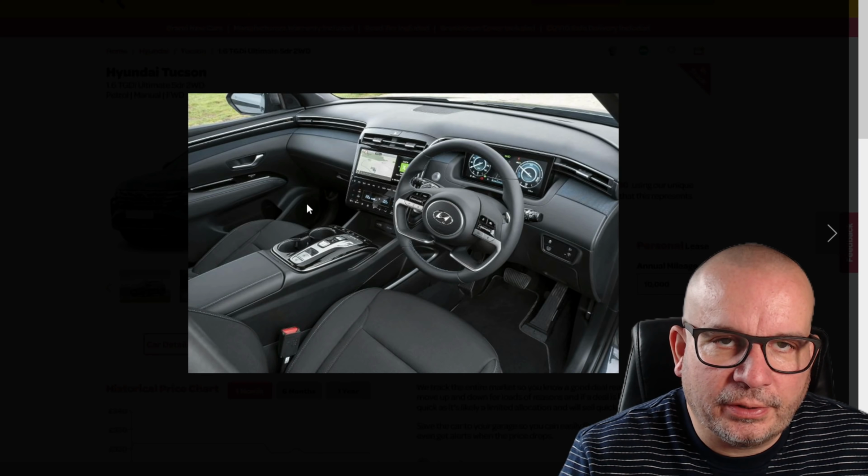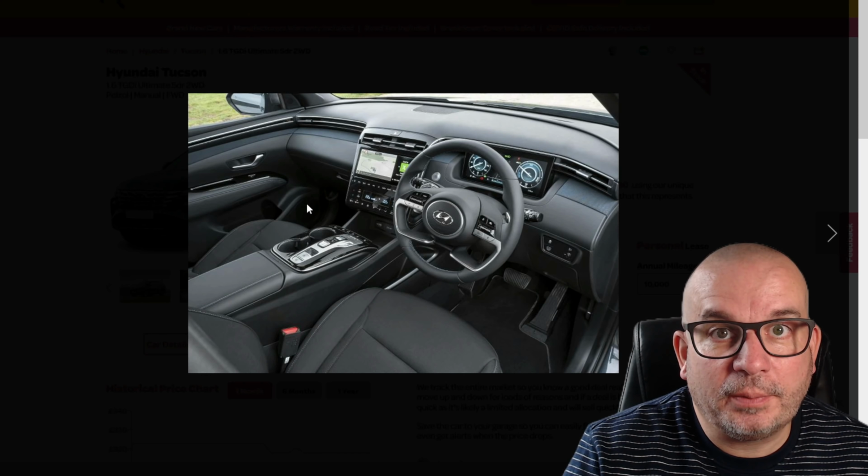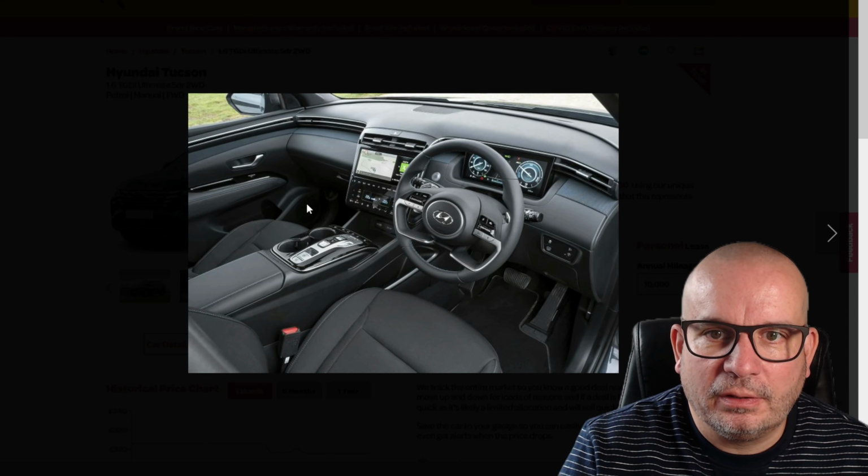From brands like Hyundai and Kia, we're starting to see now a real switch in design where they're being a bit bolder. Previously, I always felt they were trying to make something that looked like something else. And now they're trying to make their own cars with a bit more of a unique design. And I think they're doing that really well.